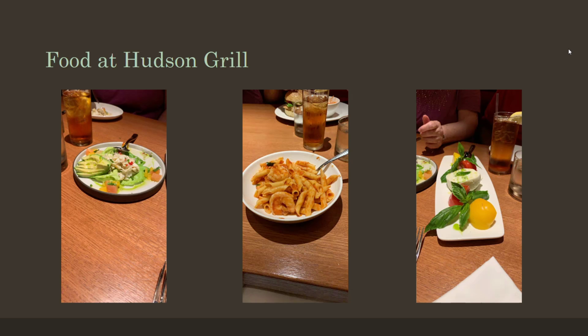A picture on the left is crab with avocado and something else. Picture in the middle is spaghetti and is pasta and shrimp, which was pretty good. And the photo on the right.